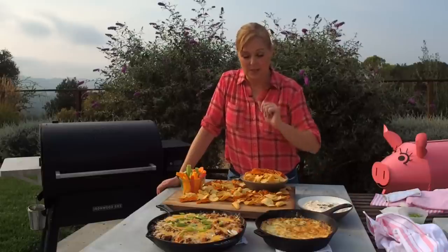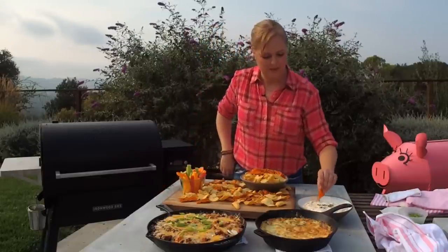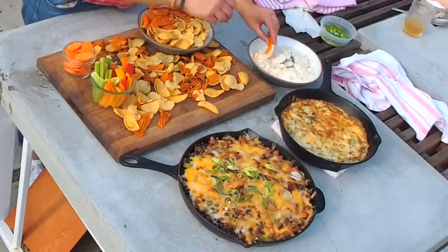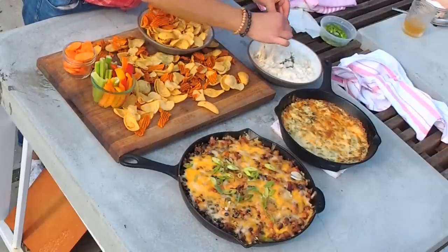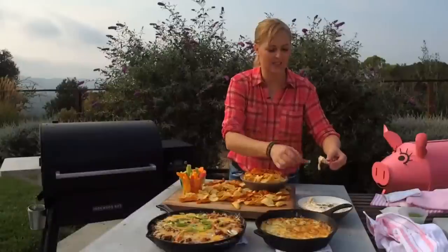Okay, now while you're all typing, I'm going to start eating. Let's see here. I'm just going to try a couple different combos. I love this dip. Look at the onion to dip to creamy ratio. Oh, all onion. Love it. This is almost health food.